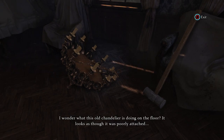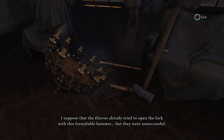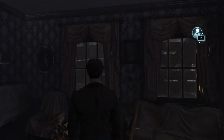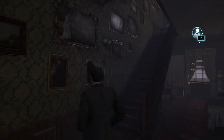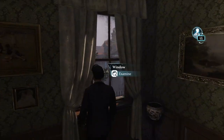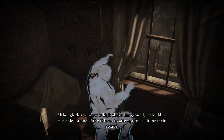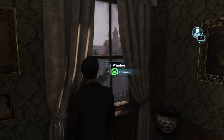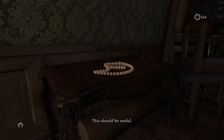I wonder what this old chandelier is doing on the floor. It looks as though it was poorly attached. I suppose that the thieves already tried to open the lock with this formidable hammer, but they were unsuccessful. Although this window is high above the ground, it would be possible for one of the thieves to attempt to use it for their escape. This should be useful.